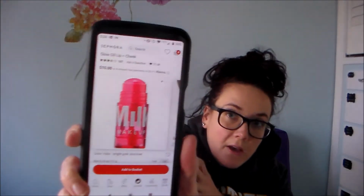So I did look up the price of that because I was curious. $5.99 isn't super cheap, but on Sephora, the same thing in the same color sells for $15. So by paying $5.99, I definitely feel like I was winning.